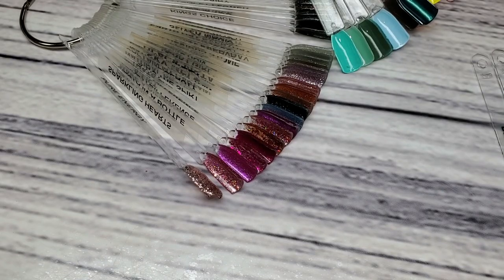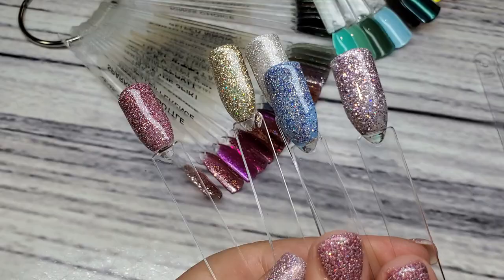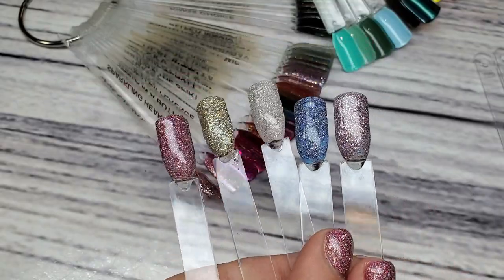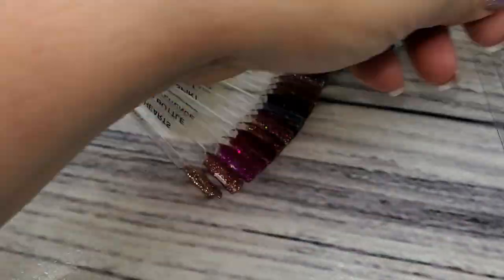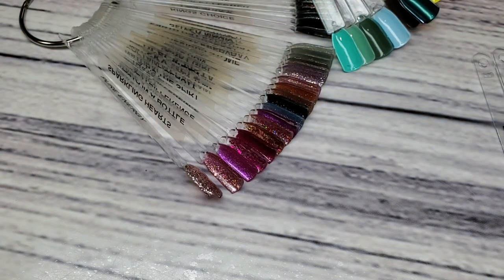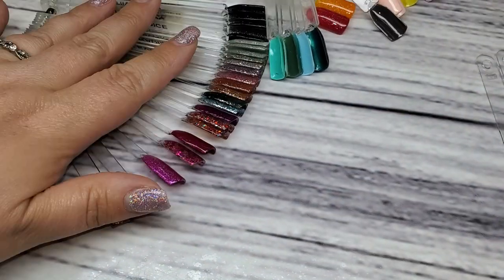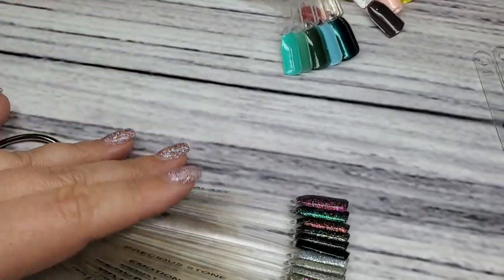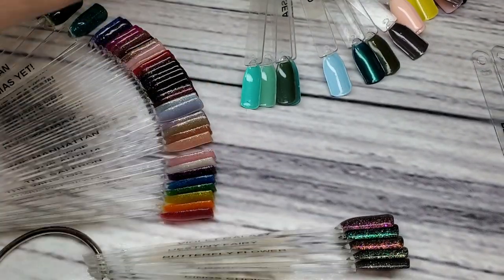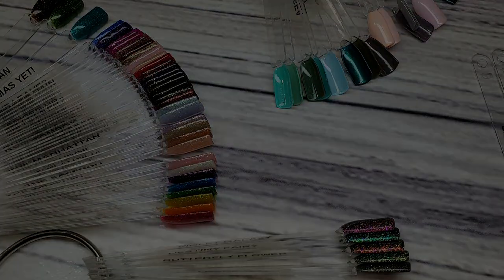Okay, and there are all of the swatches of the glitters over the corresponding colors. So I'm just going to set those off to the side. I think we're done with those for this video anyways. I will definitely top coat those and put those out for my clients to look at so they can see the differences. Let's start with the glitters first because I feel like we haven't done glitters in so long. Okay, let me find all of the things.